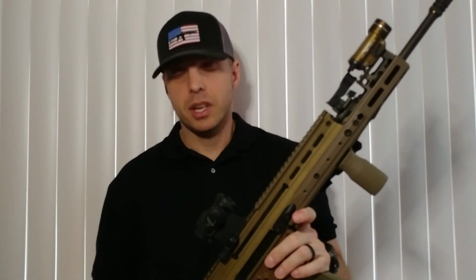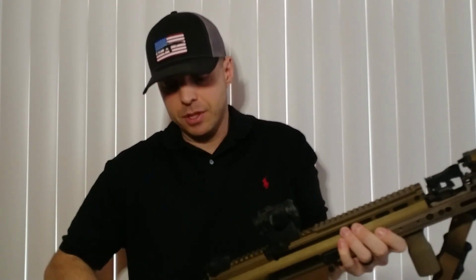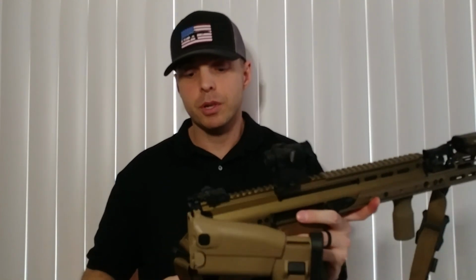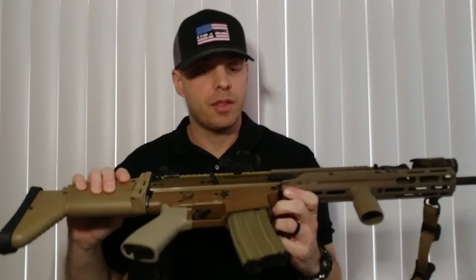So with a piston AR, for instance, you can't fold the stock up, right? These types of systems have that going for them. They're all internally run, so you don't need a buffer tube and a spring assembly and buffer back here. So it kind of puts them in a different class. Whether or not that's important to you, whatever. I think it's important to compare like things to like things.